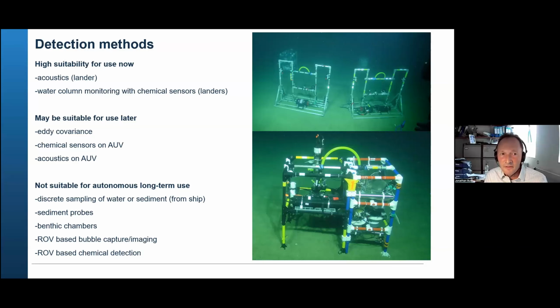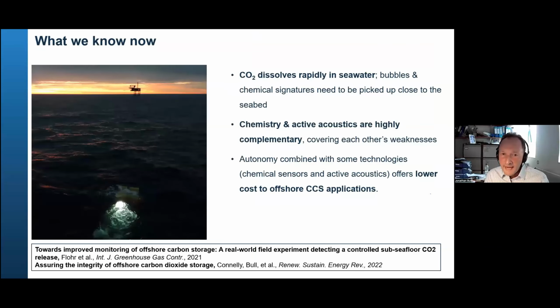So what we now know is that CO2 dissolves rapidly in seawater. And for that reason, bubbles and chemical signatures need to be picked up close to the seabed. So the chemical signatures need to be picked up within about 2 or 3 meters of the seabed. And the bubbles will typically dissolve, depending on the release rate, but say between 8 and 15 meters above the seabed. So you need to get sensors close to the seabed to be able to see them.